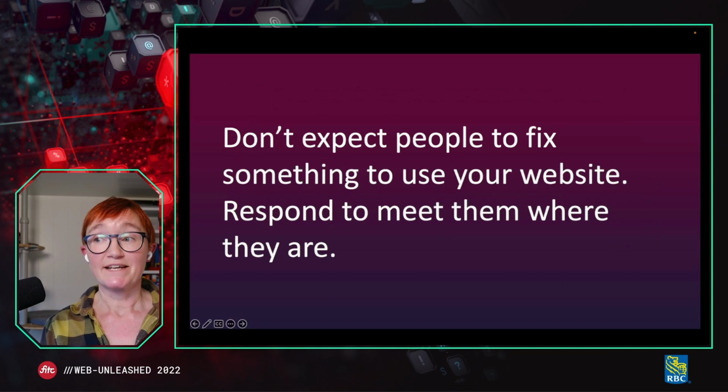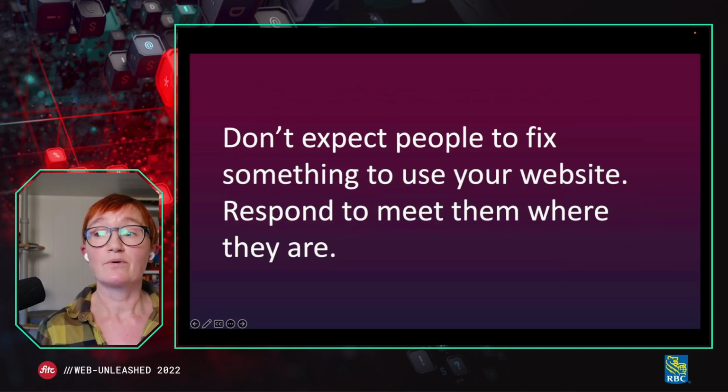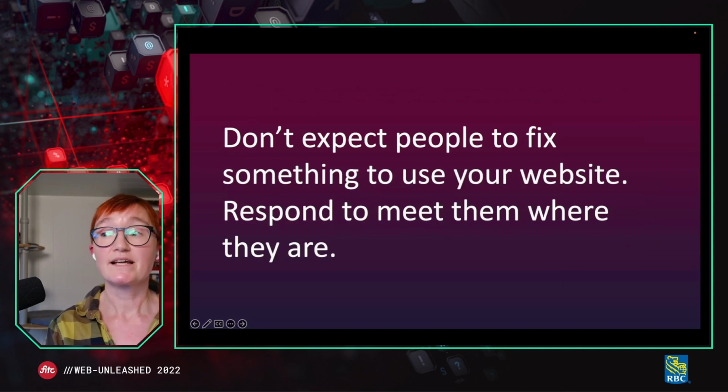And the new responsive design gives us so many ways to meet the user exactly where they are, to bring our sites and applications to them, and to meet their needs now, and to place the person using the site at the heart of everything that we do.